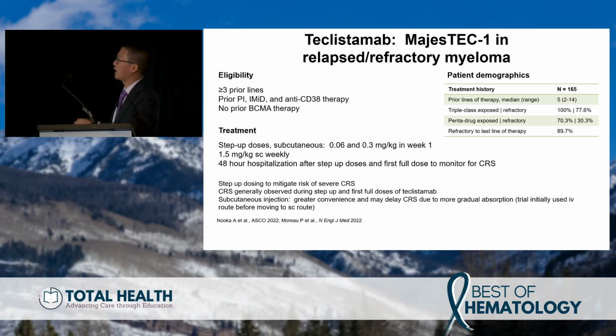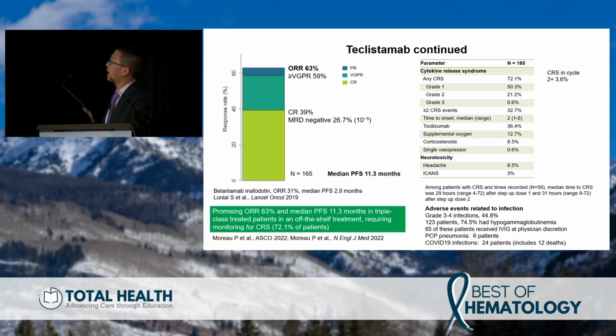So this is MajesTEC-1. Again, 3 prior lines of therapy, triple-class exposed, and the treatment is subcutaneous, with step-up dosing to minimize the risk of CRS. In this patient population, an overall response rate of 63% and a median PFS of 11.3 months. Again, in this triple-class exposed patient population, really impressive results. Now, again, no such thing as a free lunch, so there is risk of CRS and neurotoxicity, but not as much as compared to CAR T-cell therapy. The CRS rate was about 72%, and the neurotoxicity was less.